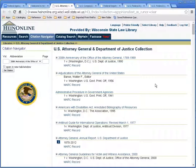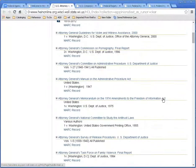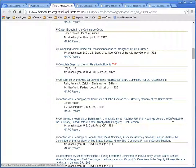First, the U.S. Attorney General and Department of Justice collection. Once you click into that, you'll get a title list of all that's available in this collection, and you can see it spans the gamut from standalone reports issued over the years, to annual reports, repeated publications that are consistently published over time. And then, of course, we have opinions and decisions as well. The best thing about this, even though a lot of these materials might be available for free online or in paper at your local library, is that they're all searchable in this one database here.